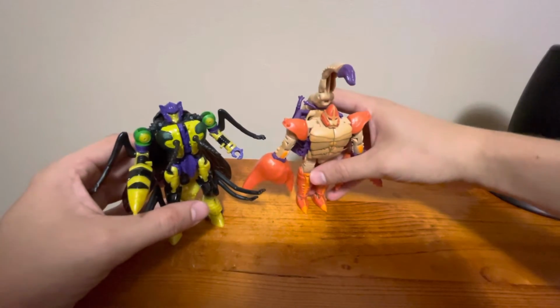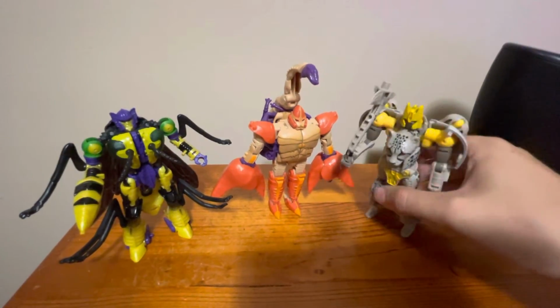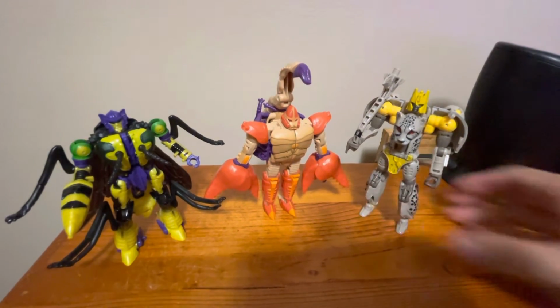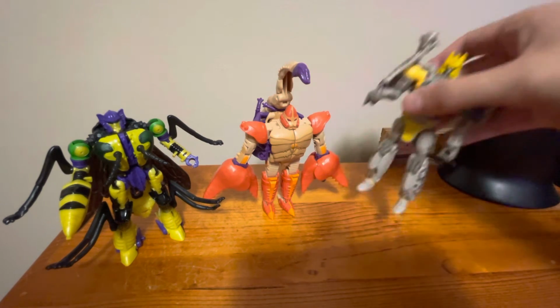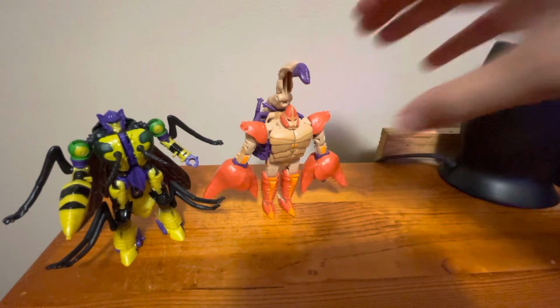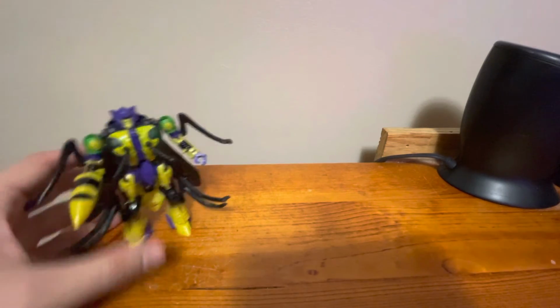They're Predacons. You know how the Predacons were in Beast Wars, a lot of them were very treacherous. Well, not Scorponok, obviously. Scorponok was kind of a kiss boot, but yeah, there they all are together. I have to say they look pretty good together. I definitely get a classic Beast Wars feel about him.